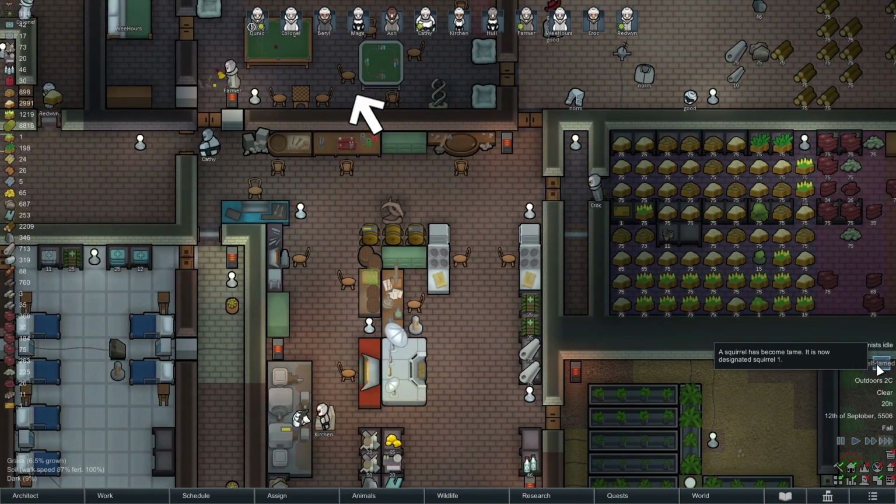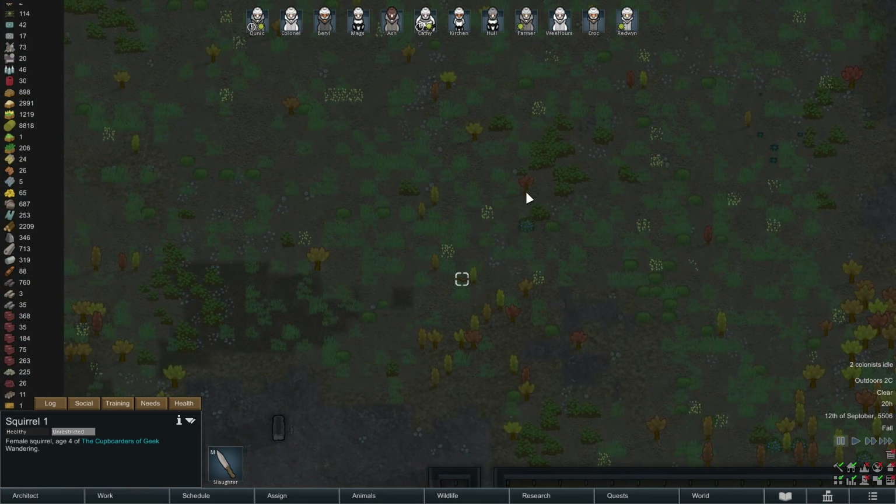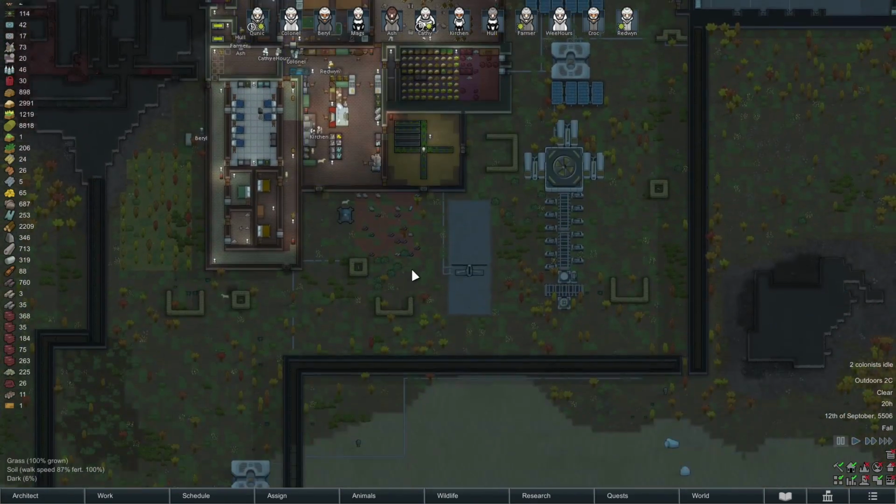A squirrel has self-tamed. A squirrel. Well, this is just perfect. This is precisely what we need. Oh, look over there. Look at that tree. Ah, lovely autumn colours. Boop, didn't press anything. Right, oh, okay, hi squirrel, how are you?